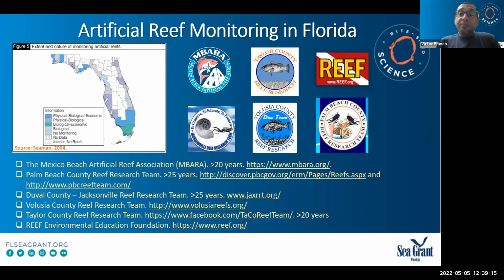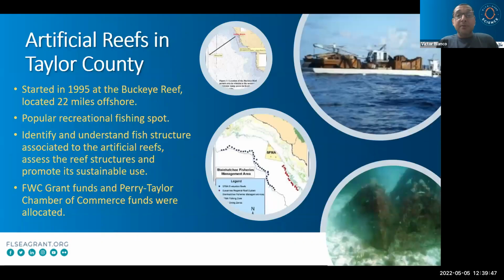But especially, we have the Reef Environmental Education Foundation, which not only started here in the US, but now is a global database for reef and fish monitoring. So whenever you are diving and you adopt their methodology, you can upload that information there, and that really helps the fishing and diving community to understand the impact of artificial reefs.